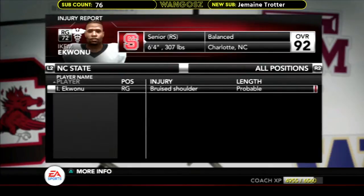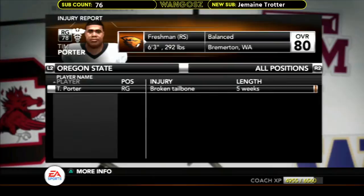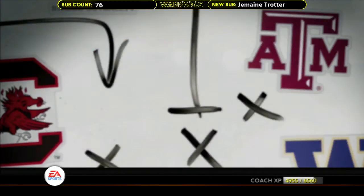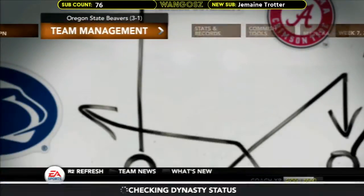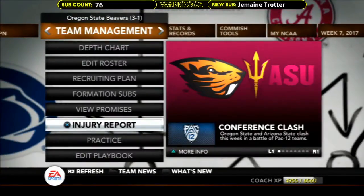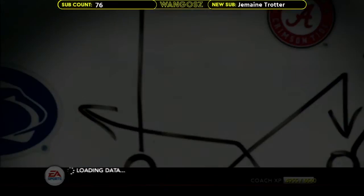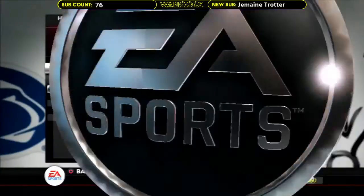Some guy's name. Probable. 5 weeks with a broken butt. Abdominal tear. 4 weeks for a good right tackle. Seems like a lot of offensive linemen get hurt. Alright, we'll quickly breeze through this because I gotta do some stuff before I play Alex in a bit.